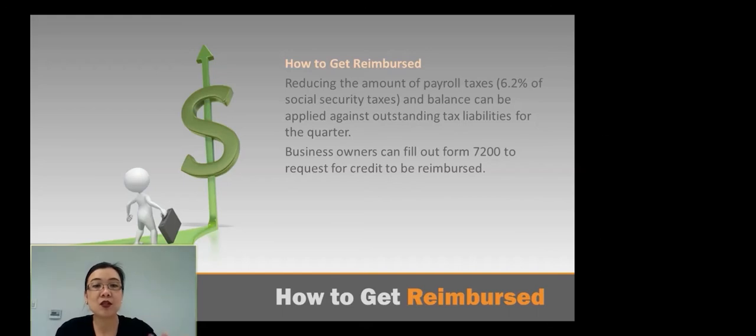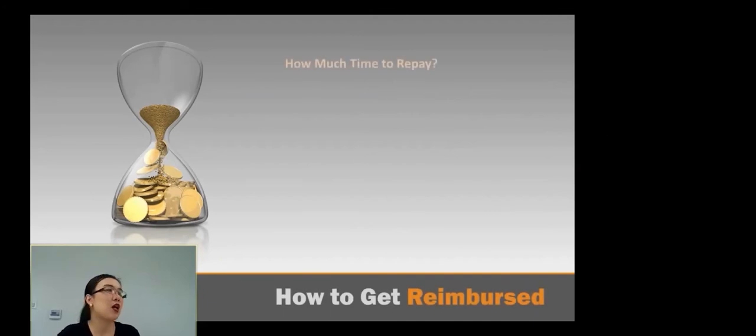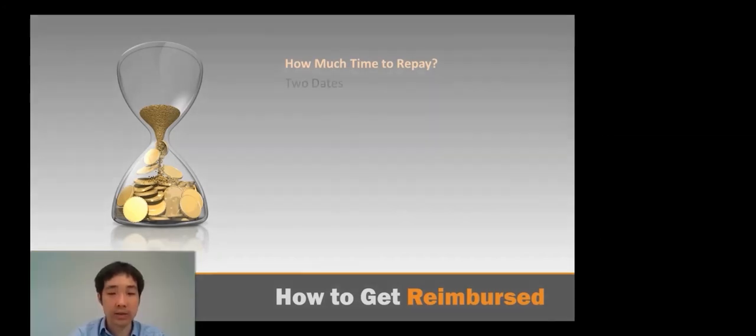When you are processing payroll as an employer, usually you have to remit the employee portion of taxes and also the employer portion. But in this case, they are saying that the employer portion you get to defer. The employee portion you can apply as a credit. So Avery, if I'm a business owner and I want to defer the employer portion, how do I defer it? How much time do I have to repay? Yes, there are actually two dates for when you have to remit these taxes. The first 50% you have until December 31st of next year, which is 2021. The remaining 50% you have until the end of 2022, meaning December 31st.